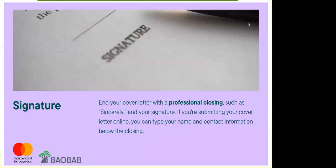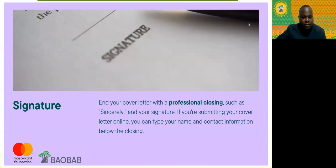Okay, and after that, sign off your cover letter. Use a professional closing such as sincerely and add your name. If you're sending a physical cover letter, make sure after the closing, sincerely, and your name, you sign your letter. And if you're submitting it online, there's no need for signing, just include your name. You can also add your contact information like your phone number or email to make it easy for the recruiter to reach out to you.